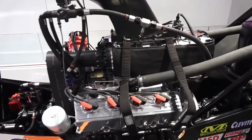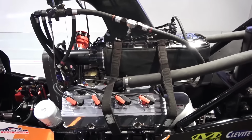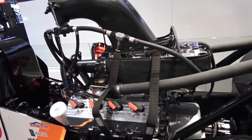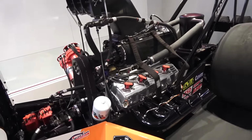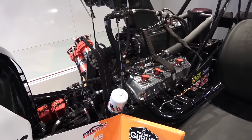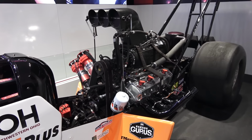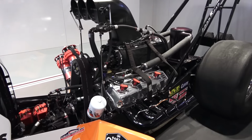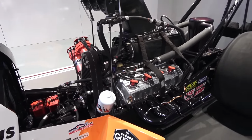And you gotta love these straps that hold the blower to the top of the engine in case the blower flies off. If it didn't have those straps, that whole supercharger module could blow hundreds of feet in the air and take somebody out into the crowd. Very cool. Good mix of old school technology and new school know-how to get somewhere around 10,000 horsepower out of these engines.